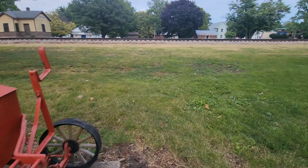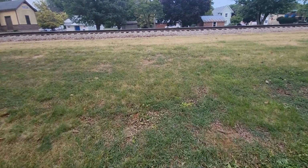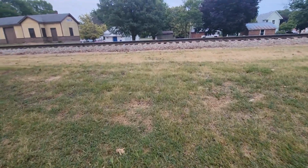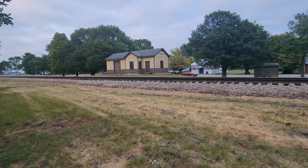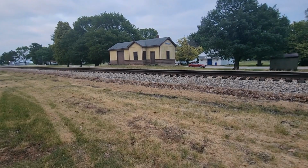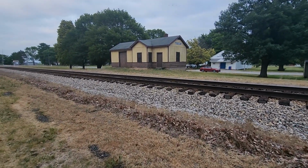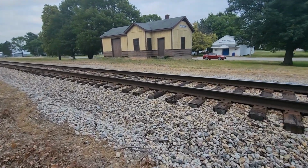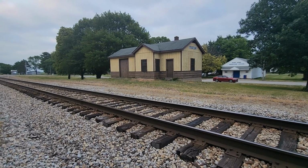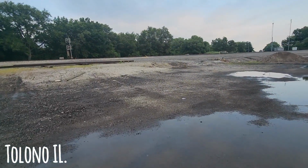Be kind of cool to catch this guy. That's a good looking depot right there. Right along Route 45. If anyone's interested in coming up here and checking it out, it's on 45 here. All right, guys.